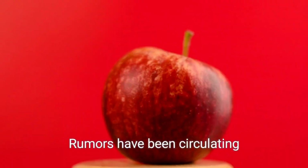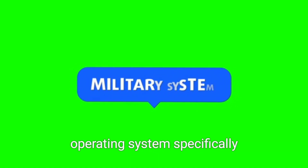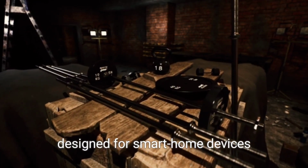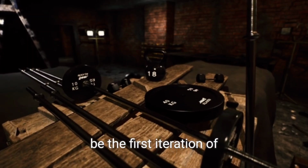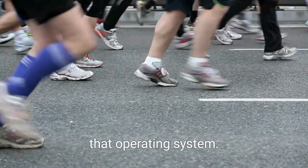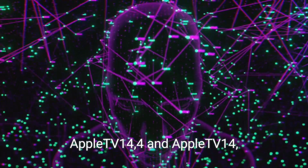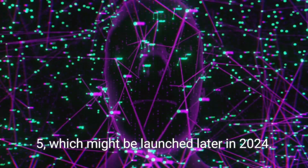Rumors have been circulating for some time about Apple working on an operating system specifically designed for smart home devices, known as HomeOS. This variant could potentially be the first iteration of that operating system. The code even includes references to two unreleased Apple TV models, Apple TV 14.4 and Apple TV 14.5, which might be launched later in 2024.